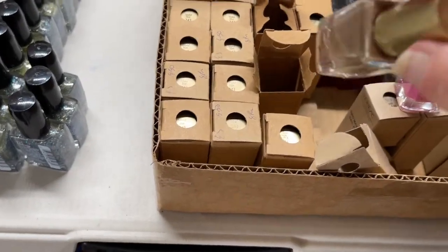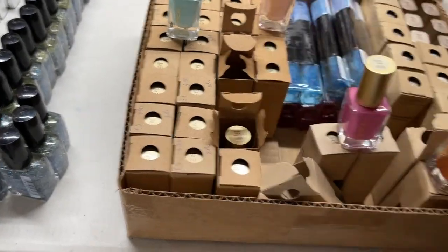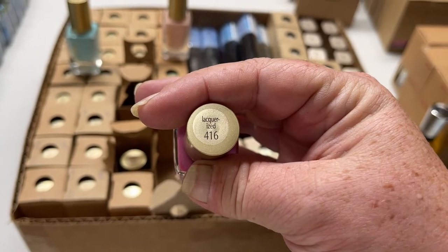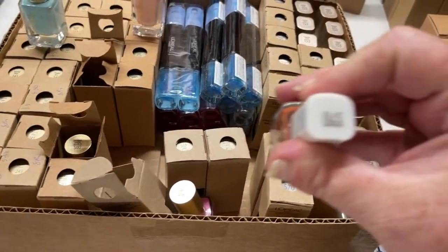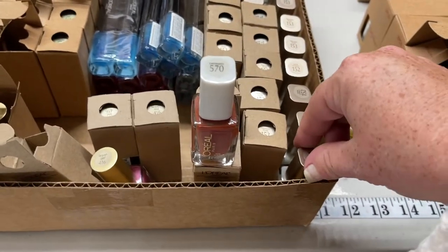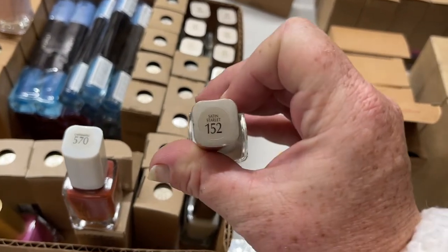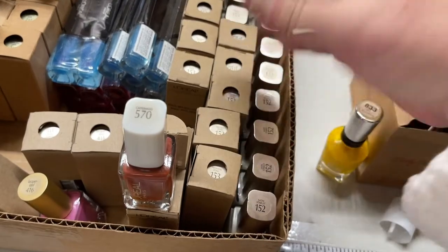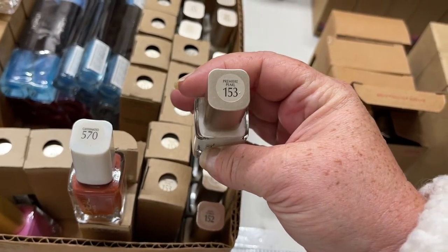I have two of these Because You're Worth It. Those are kind of pretty. I have three of these gorgeous pinks. Liquorized 416. I have two of Caffeinated 570. I have about four of these 152s Satin Starlight. They're pretty. And then from here up in all these is the 153 Premier Pearl.